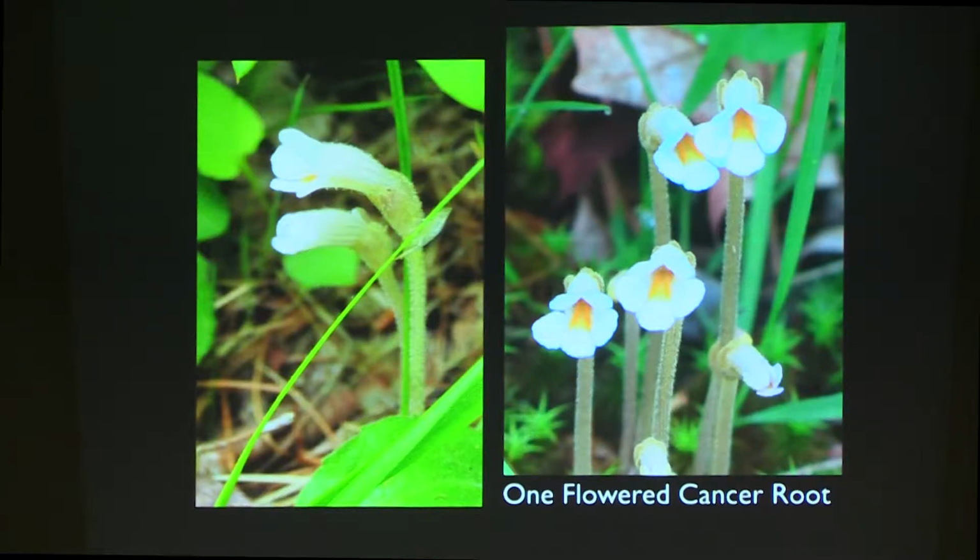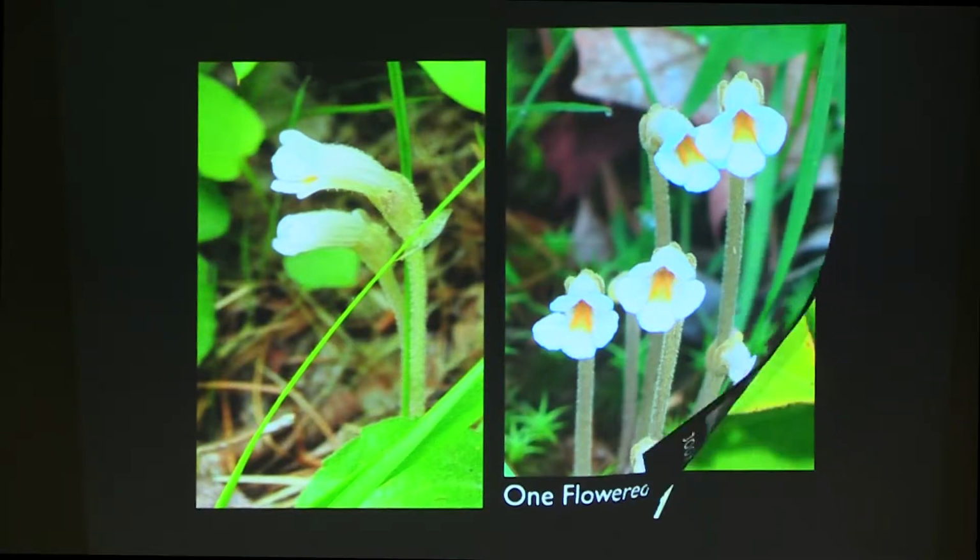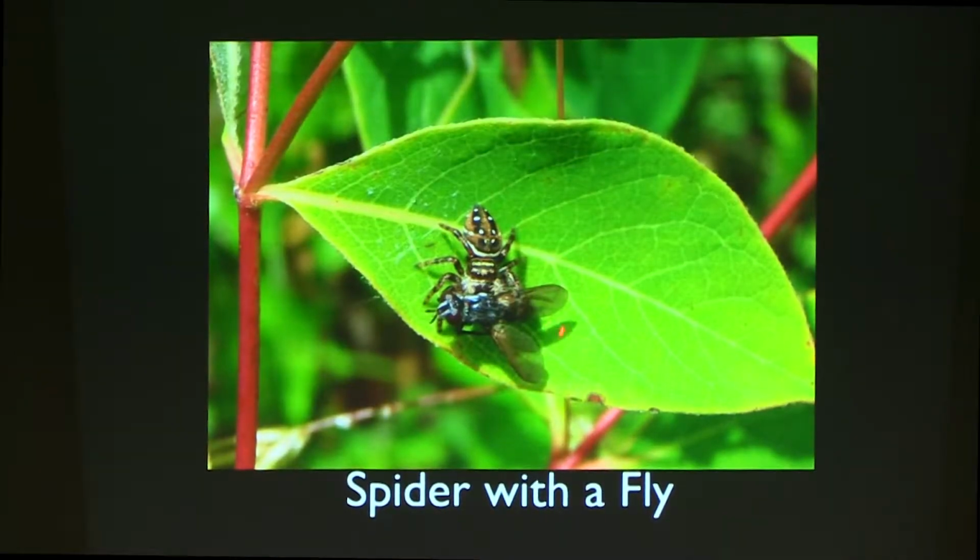This is a parasite on tree roots. See, it has very little chlorophyll and no leaves. The field guides will tell you it grows in the forest. I happen to find it in a field, but it's a field where the alder brush is starting to crowd in, so they may be latching on to the root system of that. I'm not sure what the plant is.